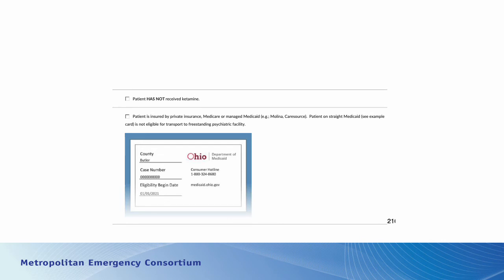So not to belabor the point, but private insurance, Medicare, or managed Medicaid, such as Molina or CareSource, these patients from a financial perspective qualify for admission to an inpatient psychiatric facility. The other criteria that we have is a checklist in terms of, does the patient qualify or not? That has not changed. So we've added to the list of resources, we've added the brief question about what's their payer status to determine whether or not they can be admitted to an inpatient facility.